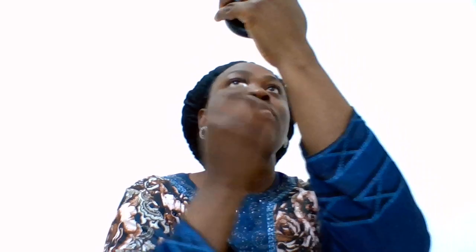Then I'll take my brush. The reason why I love this brush very much is because of the size, because it's not too long, and because I'm used to it, so practical with it. I find it very easy to blend out. And that is my brow, as easy as so.